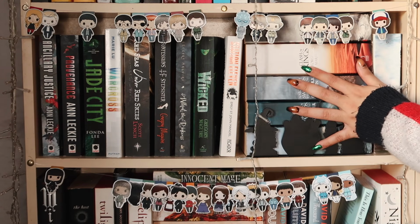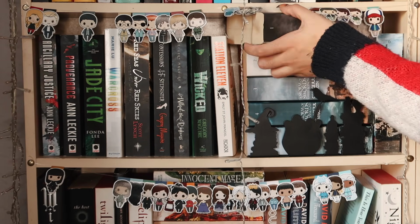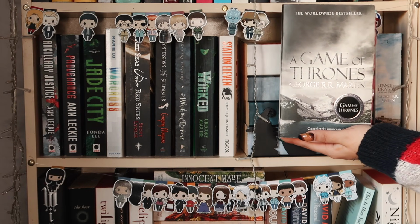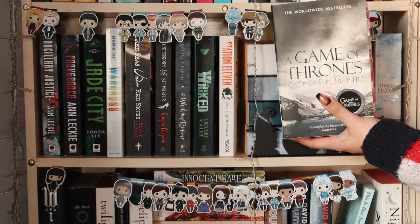Something that you guys ask me about a lot is my Game of Thrones editions, so I'm only going to pull out Game of Thrones. I don't know what the edition is called, but they're just like landscape paperbacks that have a scene from Westeros, I guess, on them. I think that these are TV show tie-ins.